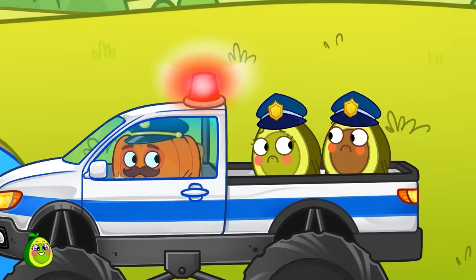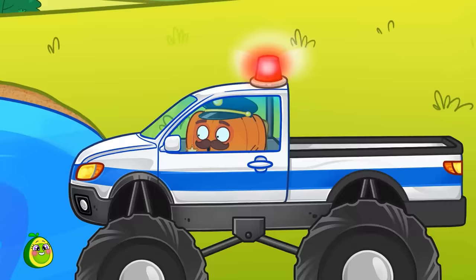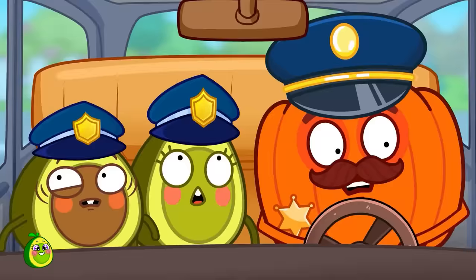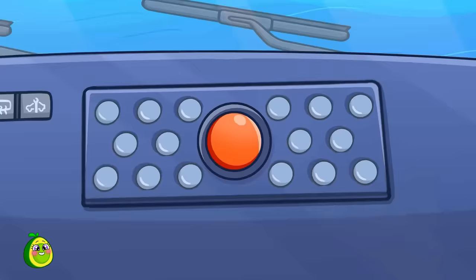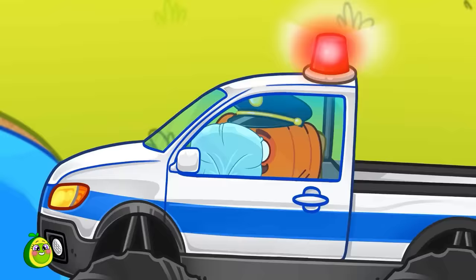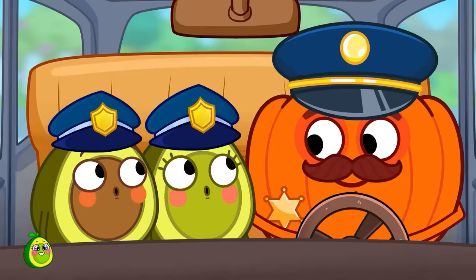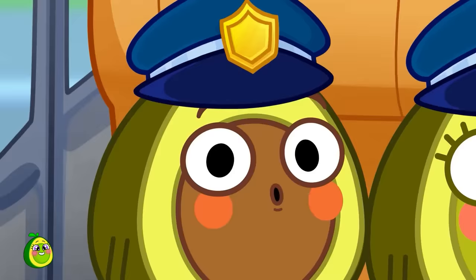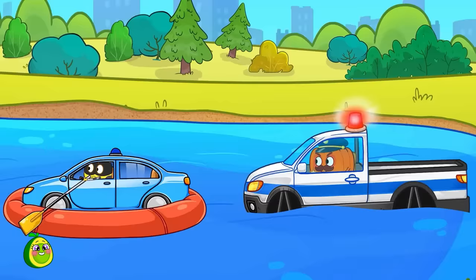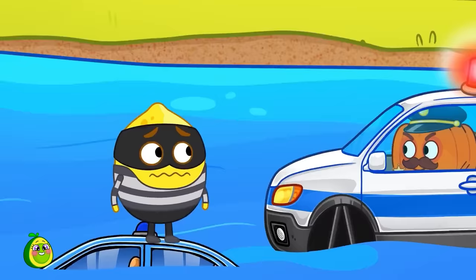Officer Pumpkin has a plan! Don't hit all the buttons, Pit! Please press this button! Phew! That's better! Now the truck can drive across! A thumbtack will pop Mr. Lemon's getaway raft! I surrender!